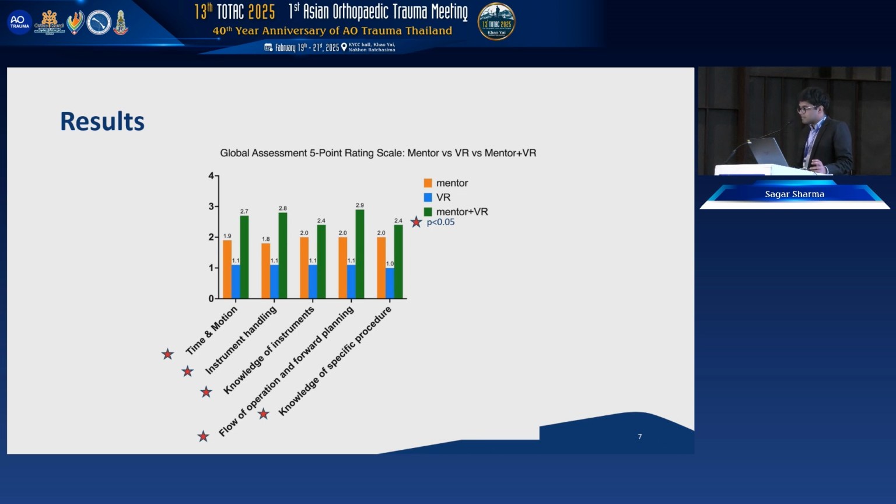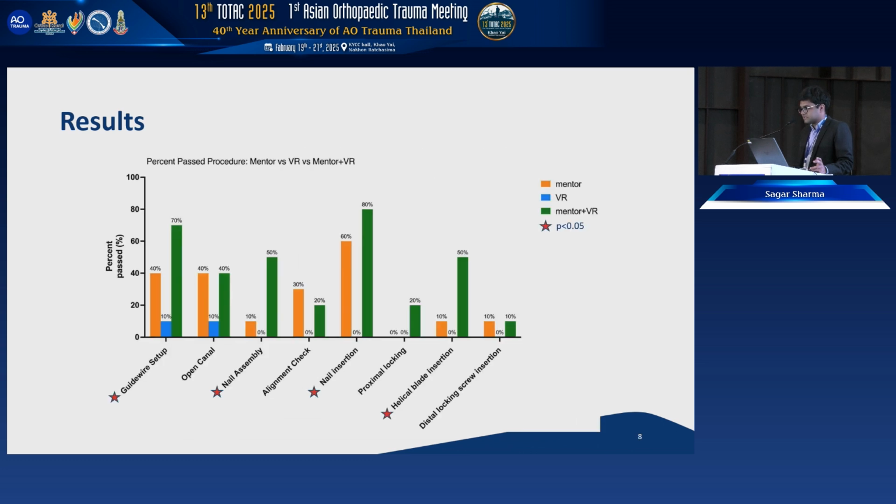The aggregate score was significantly higher in the combined group, at 13.2. The mentor-only group was 9.7, and the VR-only group was 5.4. The p-value was 0.0014. Participants in the mentor-only group also received significantly higher ratings across all categories, and the across-category p-value was 0.016. This is significant.